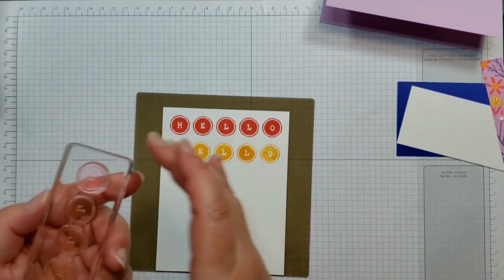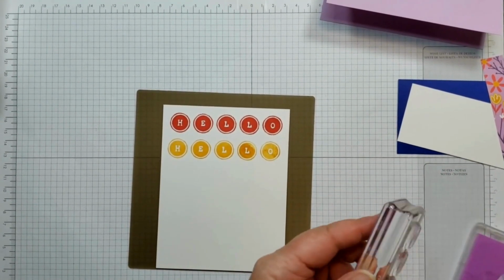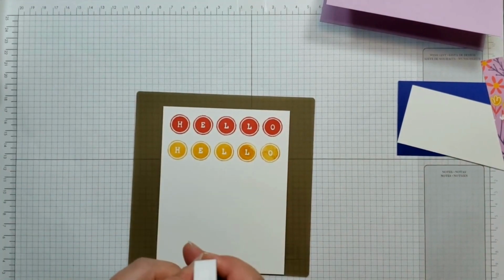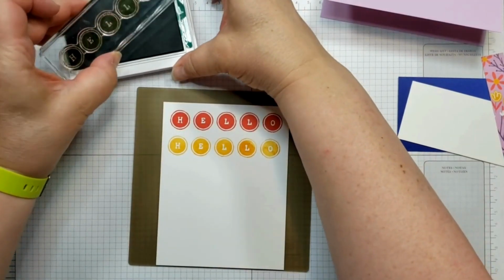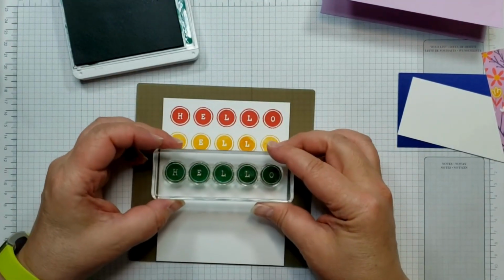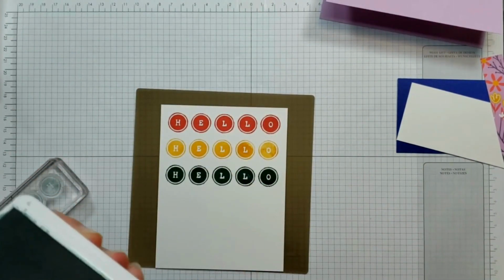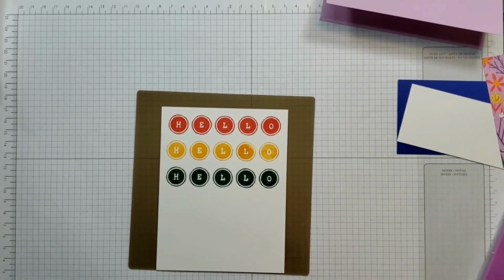Okay, so I have cleaned this, right? I want to make sure I cleaned it. I don't want to put it in other ink. So I'm going to dry it off. And then I'm going to bring in my Shaded Spruce and stamp that. This time I'm focusing on that center L. I'll stamp that. Rinse that off and clean this.